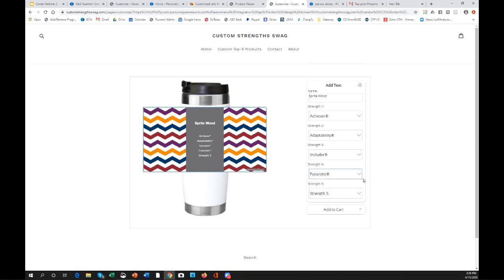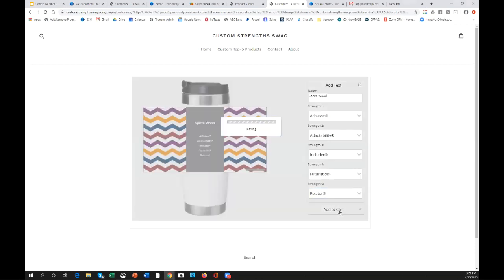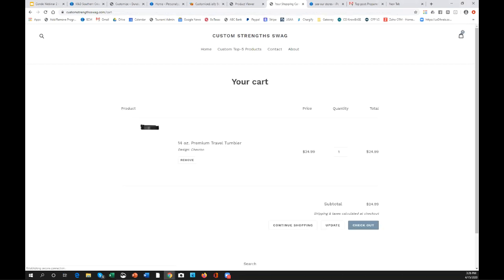But you see the point here. They can come in here and design what they want. And then when they add to cart, they check out, everybody's happy. And we all know what these things cost. That mug costs around, to get it out the door, printed and so forth, maybe $10 or $11. Well, you see that, it's quite a nice profit on that. Quite a nice profit.